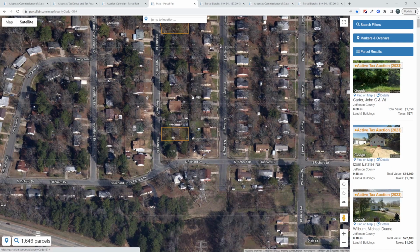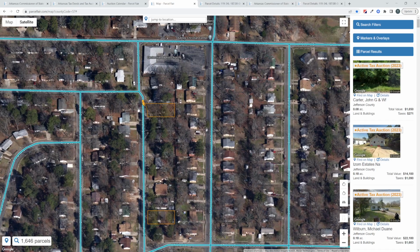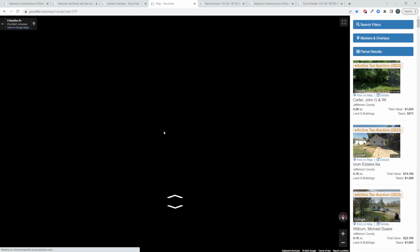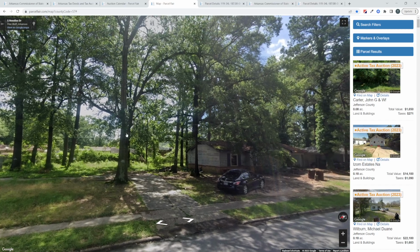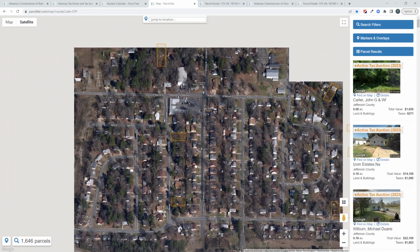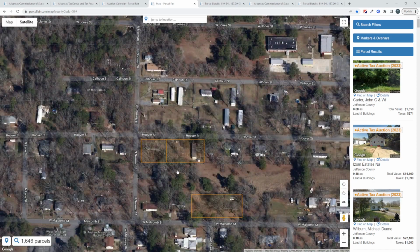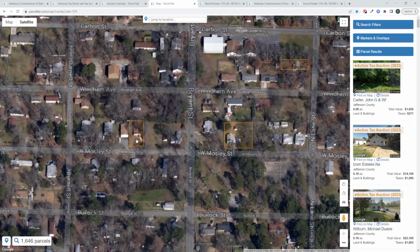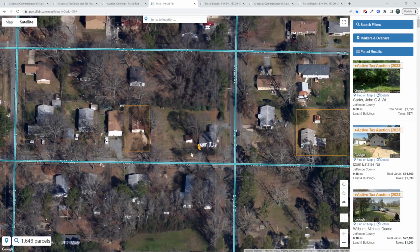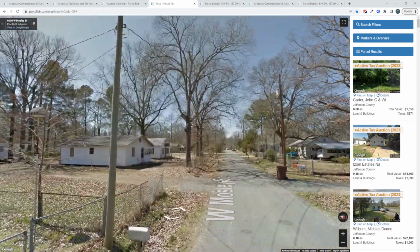So I can click on a property like that, and if I want to go get a look at on the street, I can take the little yellow Google man and drop him right in front of this house and take a look. Well, that one looks like it burned down recently. It happens. Sometimes the county records still show valuation even though there's not a house there anymore. We'll try again somewhere else. Let's try a house like this one. So we can drop the Google guy here and see the houses in the area.